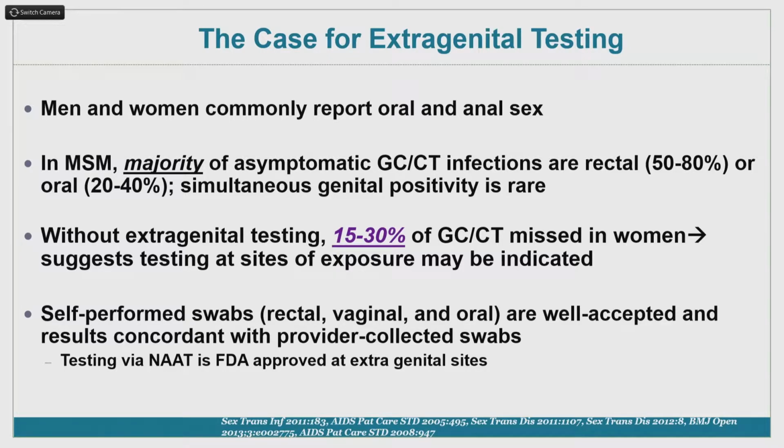In women without extragenital testing, about 15 to 30% of gonorrhea and chlamydia infections are missed based on data from several different sites, suggesting that testing at sites of exposure may be indicated for women. And to note, self-performed swabs, meaning rectal, vaginal, and oral self-performed swabs, are well accepted, and the results are concordant with provider-collected swabs, so this is an option for screening for patients.